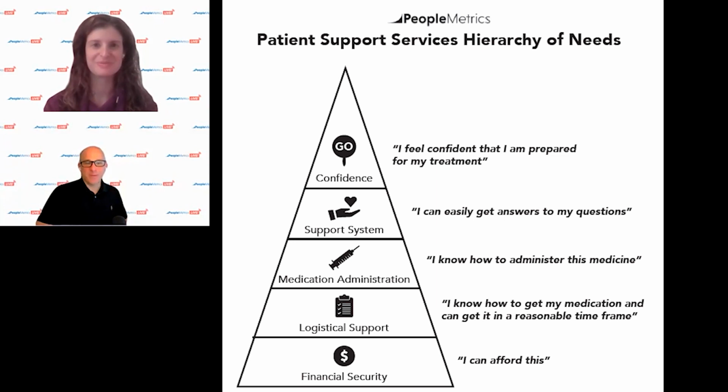So, the base need is I can afford this. It means navigating the insurance hurdles, making sure that if there are any patient assistance programs available, they're provided to the patient via the support services, et cetera. And then once I know I can afford this and pay for it, I know how to get the medication. Where can I get it? Is it a reasonable time frame for rare disease? This might be at a clinic or medical facility or somewhere. And then I know how to administer this medicine. Some medicines now are more complex to administer than others. So how do I do that?